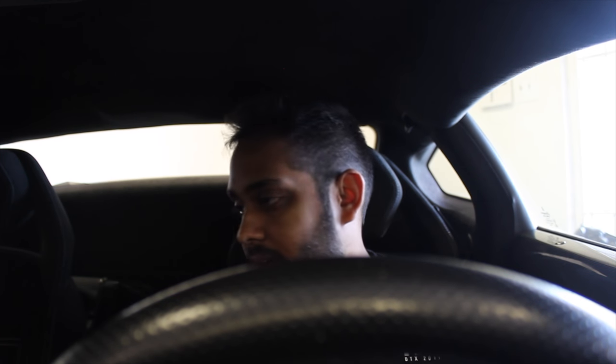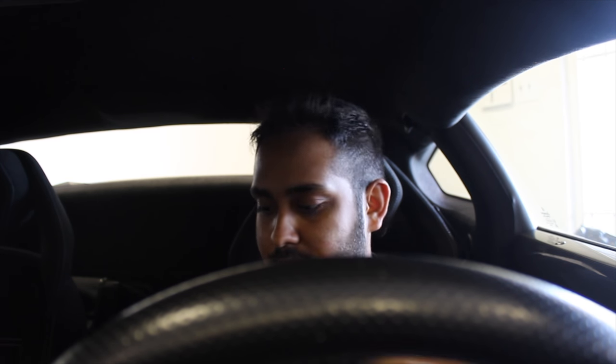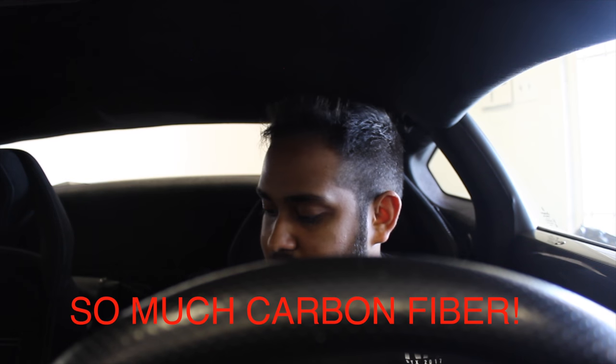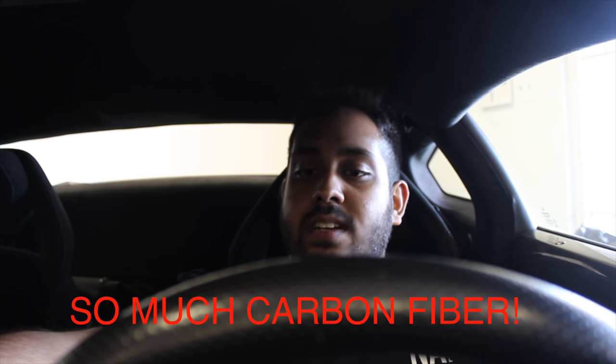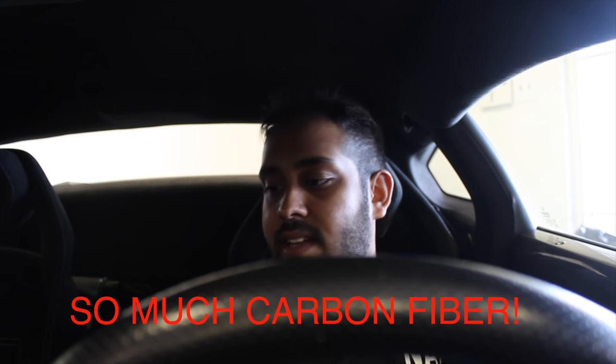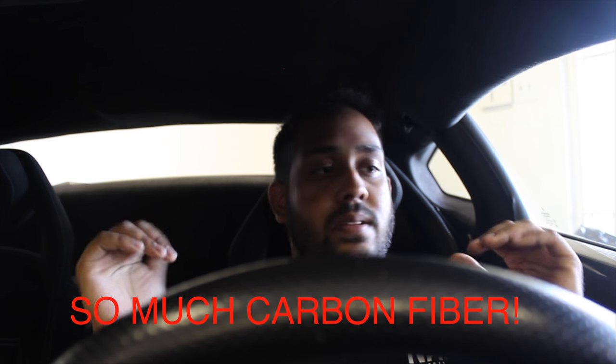This car is a 2015 Lamborghini Gallardo Super Leggera. It's even signed by one of the famous Lamborghini drivers. This car is so beautiful. The amount of carbon fiber, the entire door is carbon fiber. This entire center console, even the emergency e-brake is carbon fiber itself, as are the gauge clusters up in the front and the dash clusters, the trunk, the side mirrors, everything on this is carbon fiber.